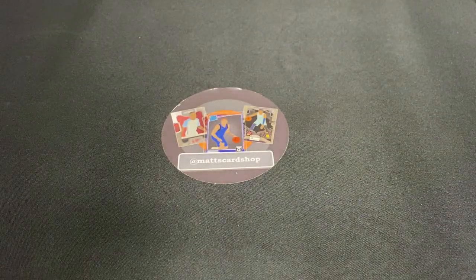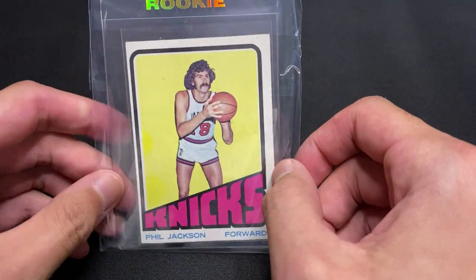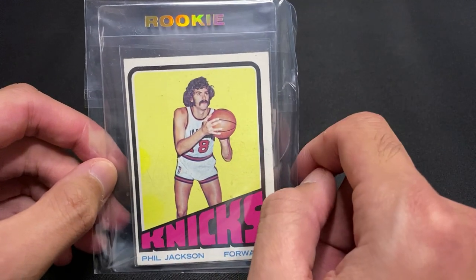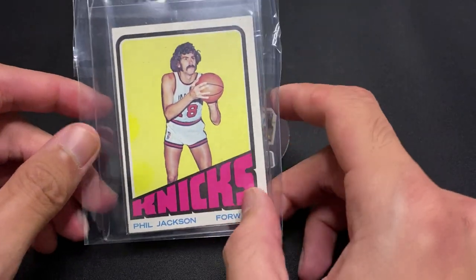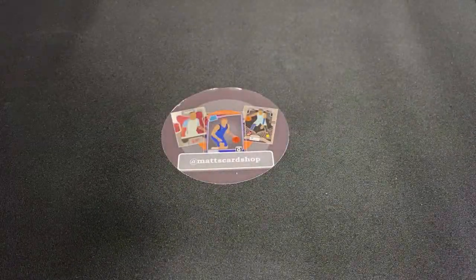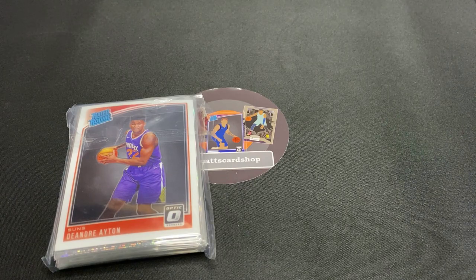So that's another one. I spoke about this one in one of my earlier videos, but Phil Jackson rookie card here. This one was $33, so his rookie card. It's a beautiful design. Happy with that one there. So the next one's all lots. I won't take them all out because it'll be a massive mess.